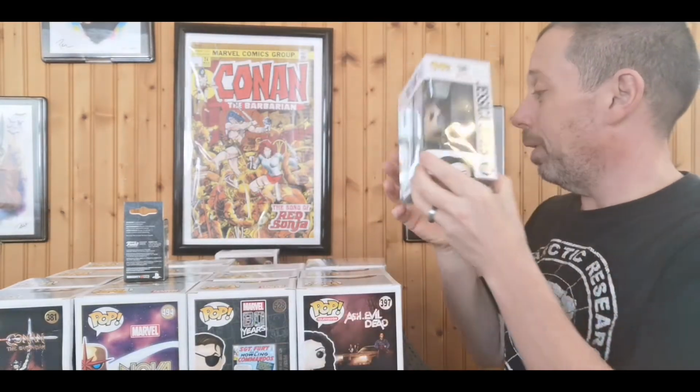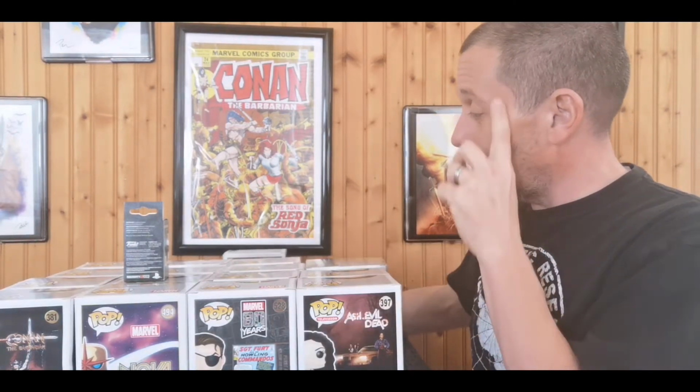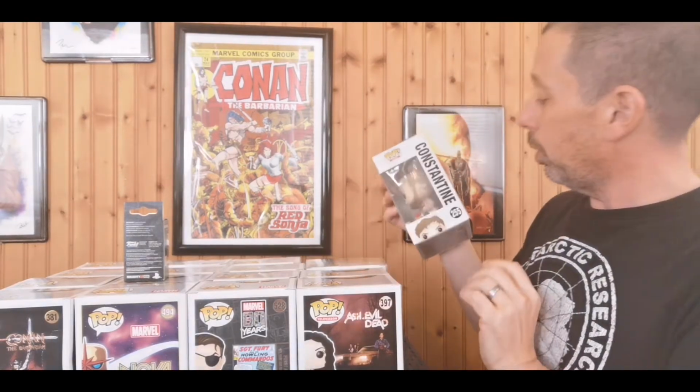Alright, great pop. Love that one. And then this one, of course, was just too cool to not get. And it's the last one I have. And believe it or not, it's a DC pop. And no, it's not Wonder Woman. You would think I'd have a Wonder Woman. Not yet. But this one's super cool.